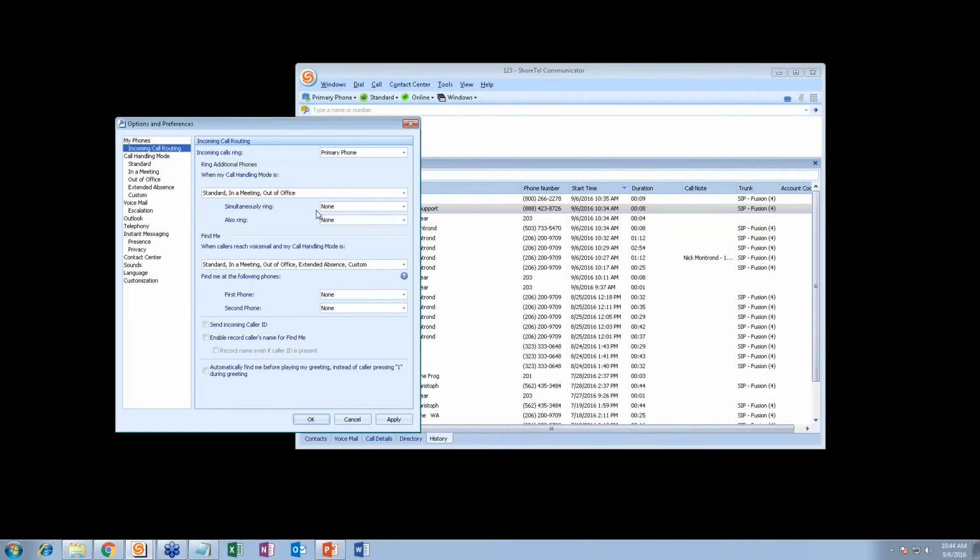There's also the Find Me functionality. It's a little bit less used, but it is an option. I can have it so that if you get to my voicemail, you then have the option to dial out to my other phone. And they don't know what the phone number is when that happens. They just get the option to try and ring out to your extra phone.